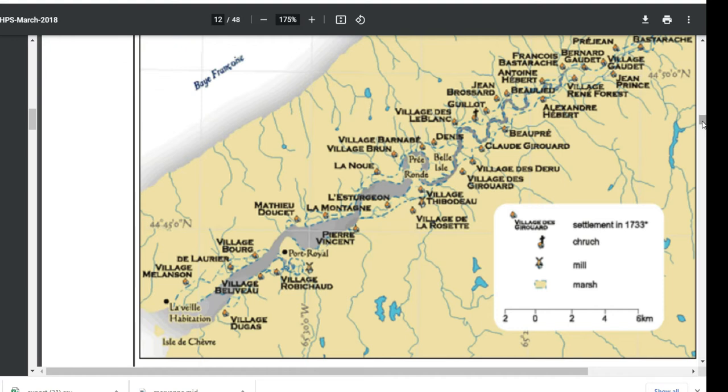And then, of course, some of them went to Louisiana and other parts of the Caribbean and eventually Louisiana, or they returned to Nova Scotia, but not to their homes here. They went to other areas of Nova Scotia.